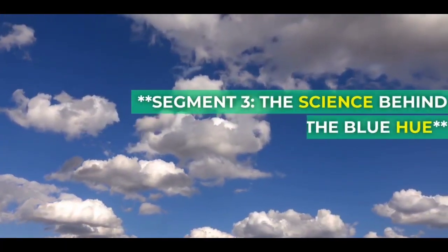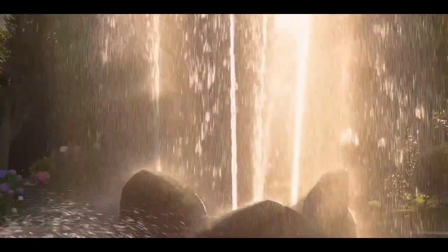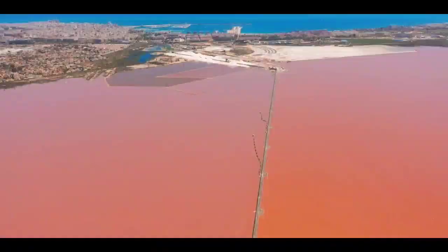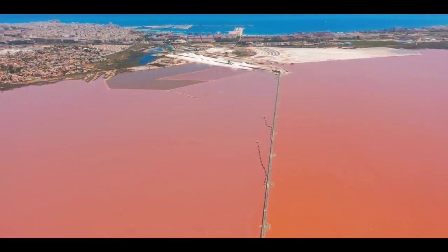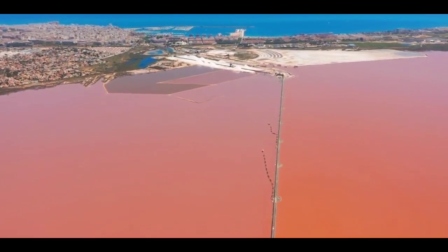Segment 3, The Science Behind the Blue Hue. Rarely does nature present us with a spectacle as visually arresting as the electric blue potash evaporation ponds. While conventional saltwater evaporation ponds often acquire a reddish tint due to the presence of algae, the vivid azure of these potash ponds is no mere quirk of nature.